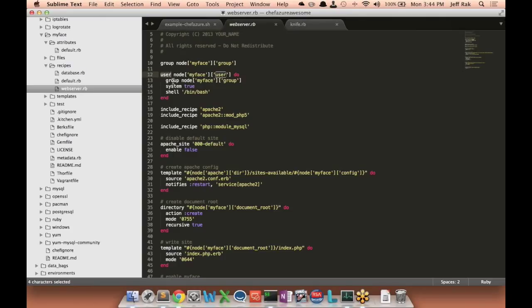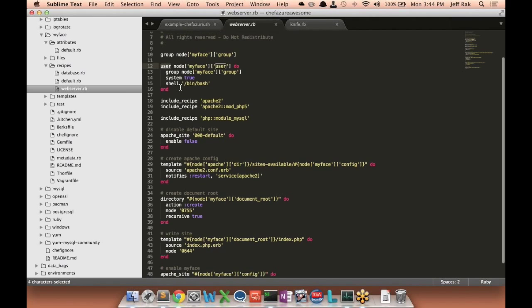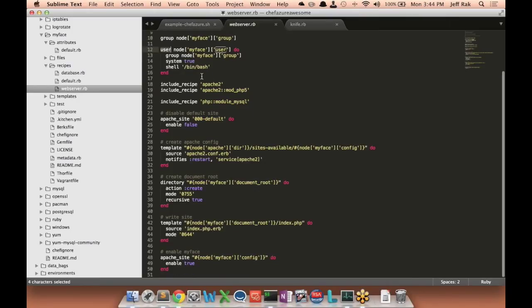And it's going to do a couple things. It's going to, A, make sure the user's there, and if not, we'll create it. It's going to make sure it's in the MyFace group, and it's also setting it as a system user, as a service account, so it doesn't allow an interactive login.